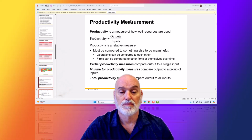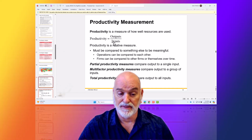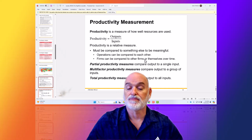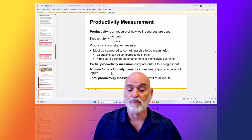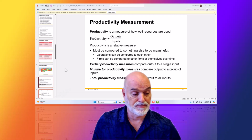Productivity measurement. Productivity measurement is important. It's a measure of how well resources are used. So productivity equals outputs divided by inputs, and productivity is a relative measure, but it must be compared to something else to be meaningful. Operations can be compared to each other, and firms can be compared to other firms or themselves over time. Partial productivity measures compare output to a single input. Multi-factor productivity measures compare output to a group of inputs, and total productivity measures compare output to all inputs.